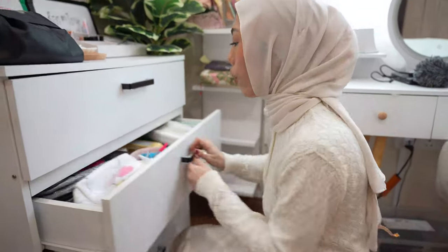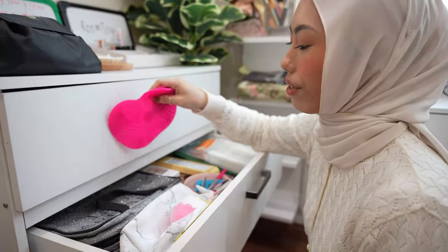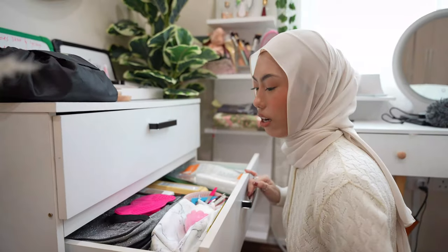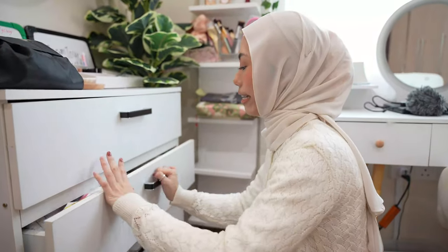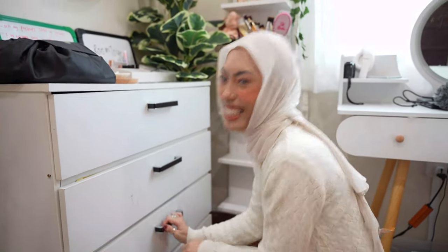Very random. Oh, okay. And then I have this also. It's my makeup brush cleaner. I use it monthly. Okay, that's the second one. Third one, no, don't need to show.